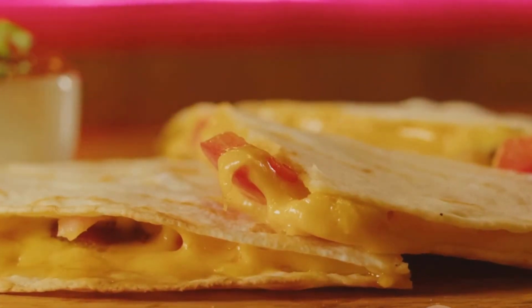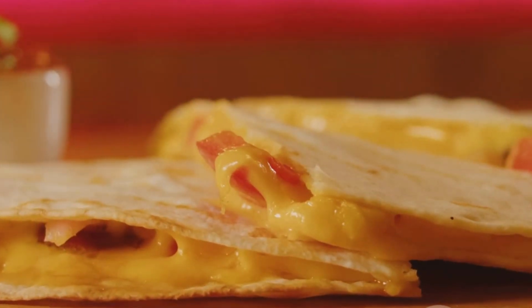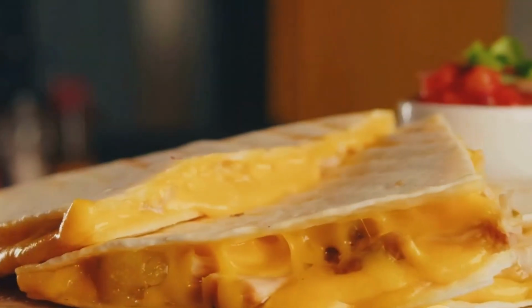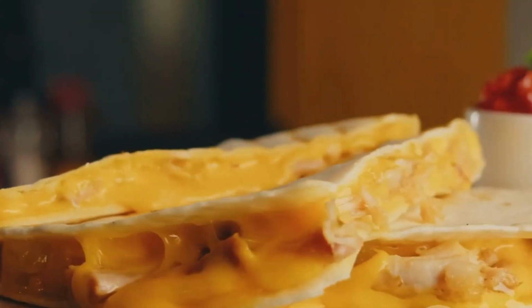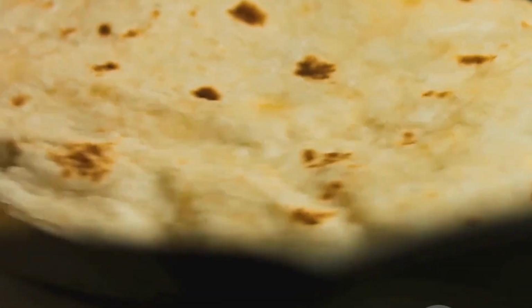Imagine a world where every bite you take is a journey, a voyage of flavor that transports you from the mundane to the magical. Welcome to our culinary adventure, where we'll be exploring the simple yet delectable world of cheese quesadillas. A dish that has not only won hearts across the globe but also found its way to the plate of the king of pop, Michael Jackson himself.